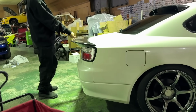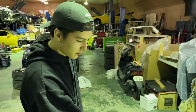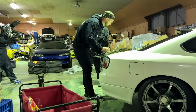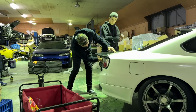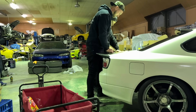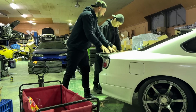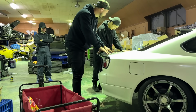We got to mount this thing. I don't want to put screws in it, so we're going to have to rely on this tape pretty heavily, so let's give it a shot. Here we go, boys. Let's make sure this thing's straight. I'm so nervous with this thing because I really should screw this in, but.